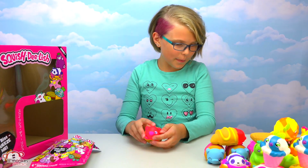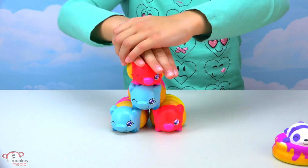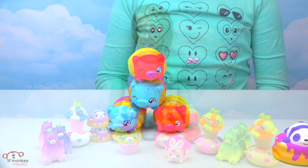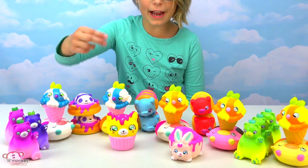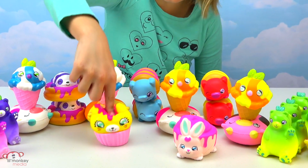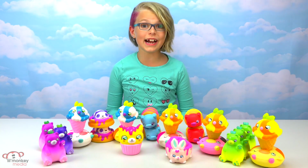Oh, we got another pig. I'm building a piggy pyramid. One, two, three, piggy squish. And here's all the Squish-Dee-Lish squishies I opened today. My favorites are the kitty cupcake and the bunny cinnamon bun. And that's kind of a tongue twister.